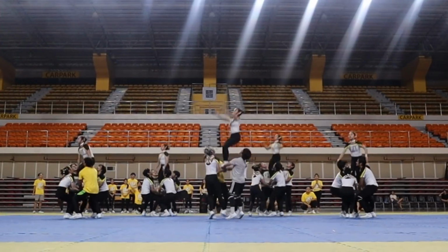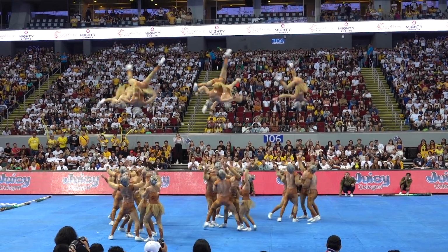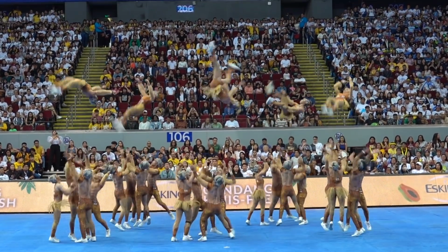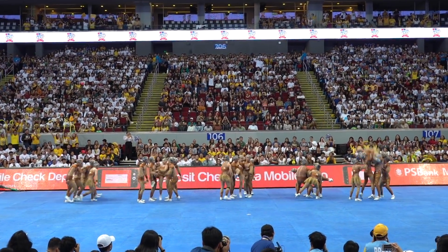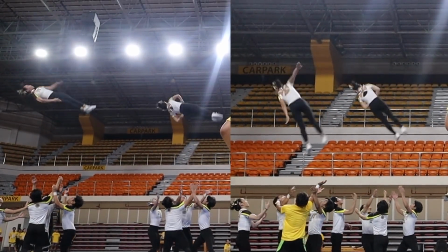So far naman, UST is adventurous when it comes to tosses. They are competing then when it comes to difficulty. However, yung synchronization talaga yung needed nilang i-improve. Considering the ICU restrictions, kailangan maging wise sila sa selection of tosses. They need to keep trying competitive tosses and perform the most effective for them to score more points.